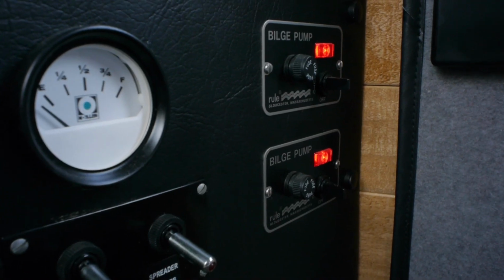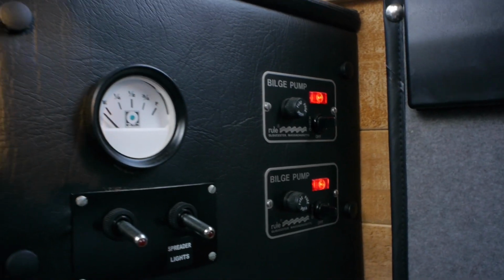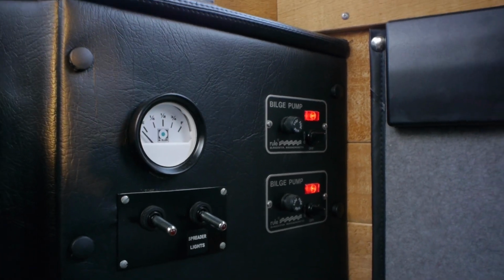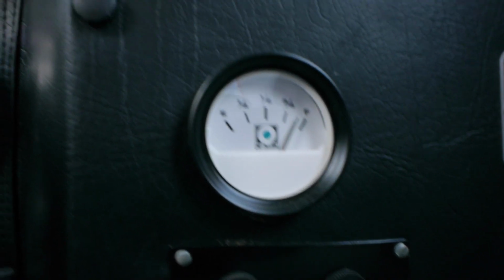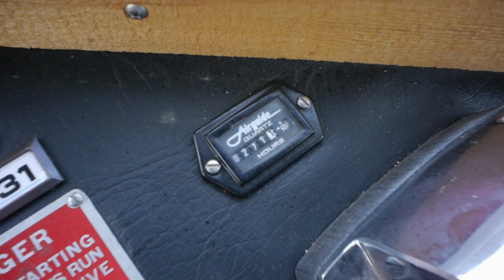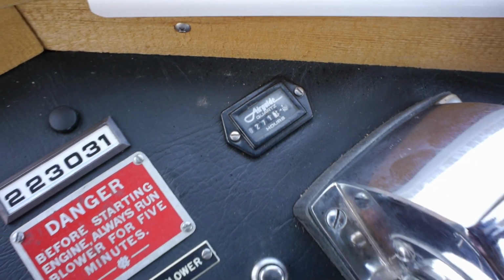3 bilge pumps are located below deck. 2 have never been used. Only one in the sump has occasionally turned on, usually from water coming from the prop shaft stuffing box. The deck has seen very little water on it since the day the boat was first launched.